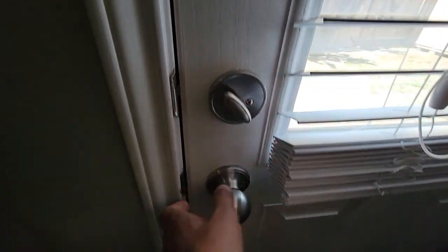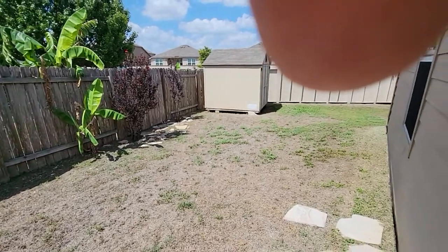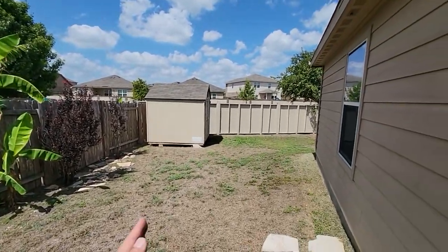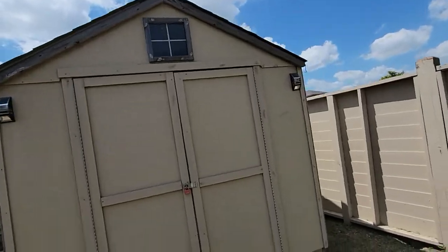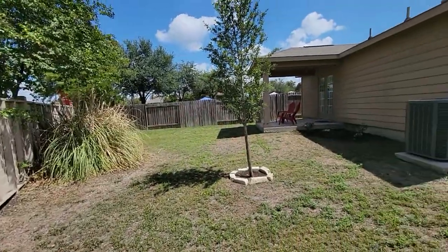Closet. Gosh, and the door. Okay. So, backyard is a little bit of an unusual shape. Narrow here, and it kind of widens as we go. Shed, hardy board siding. There's a main road behind us. This fence will be taken care of by the HOA or by the community.